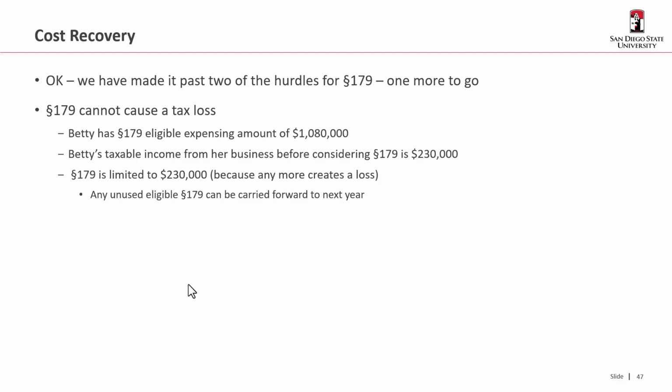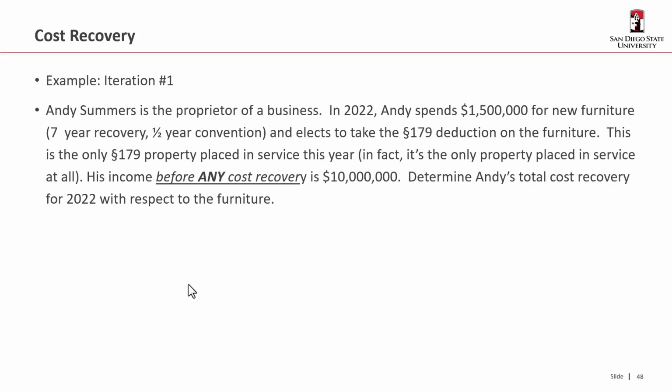However, her taxable income before considering 179 is only $230,000. As a result, her Section 179 deduction is limited to $230,000 because any more than that would create a loss. Any amount she's not eligible to take due to the income limitation, she can carry forward and attempt to take next year. All right, let's do some more examples.